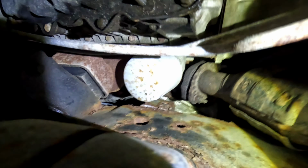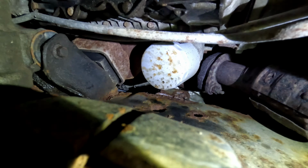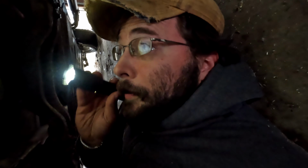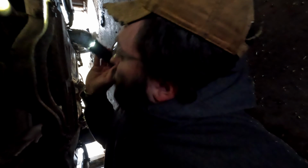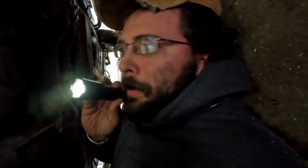All right, we're underneath here just kind of getting a feel for it while I wait for her to cool down a little bit. That little thing right there, the old oil filter, might be my biggest issue because I don't personally think that I have the proper tool to remove that. So we might have to improvise a little bit, but we'll get her figured out.